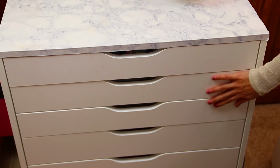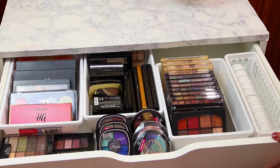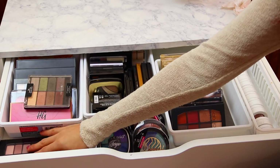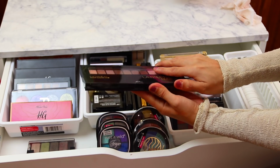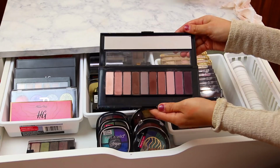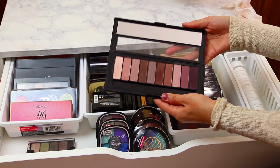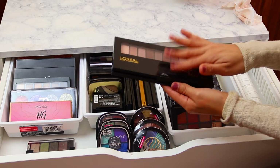This here is my 6th drawer, my Alexa drawer. The first one I have here is mainly eyeshadow palettes and stuff that are drugstore. I feel like it's been a really long time since I've played with this palette right here. This is the L'Oreal palette, the La Nude 2. I think I touched this maybe 1 or 2 times and I've never really played with it. So I'm going to give this a shot because I feel like this has a little bit more cooler tones that I would dive into, and I don't know why I haven't played with it.